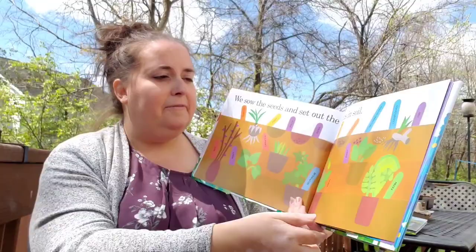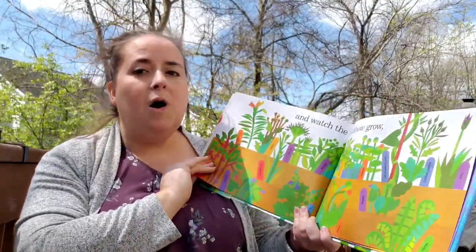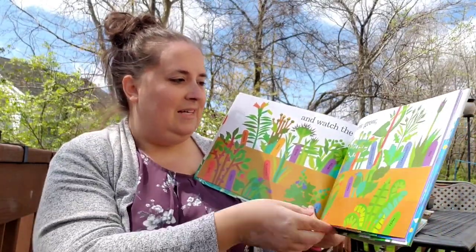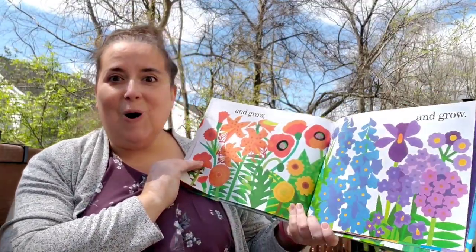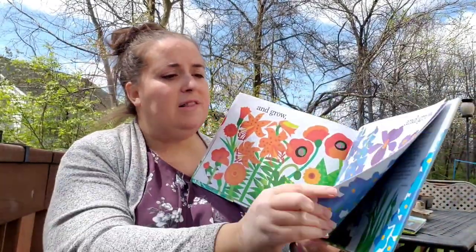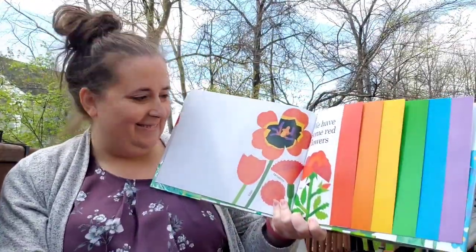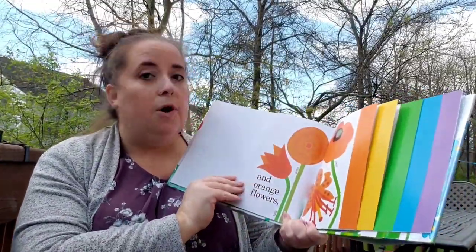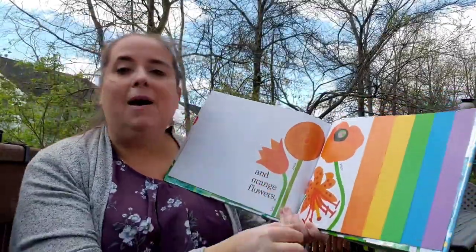That's a beautiful garden already. And watch the rainbow grow. That's the part that takes the longest, I tell you. And grow. And grow. Look at that beautiful garden they've grown. We have some red flowers, carnations and roses and tulips. And what color? Orange flowers, like zinnia and tulip, tiger lily and poppies.